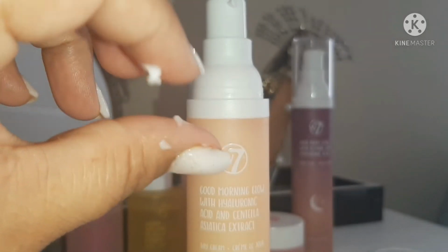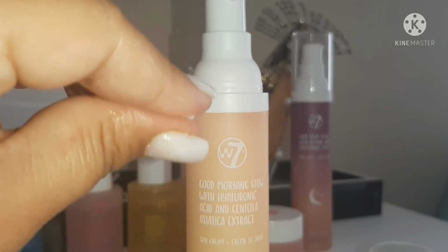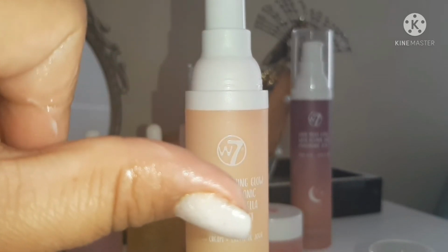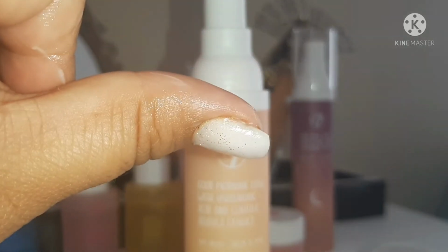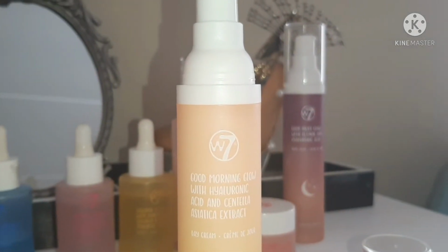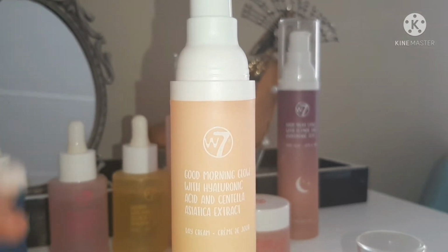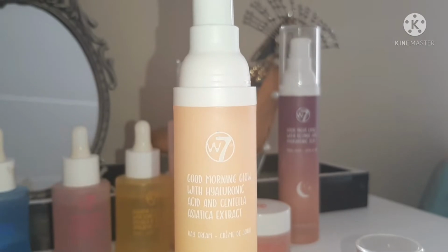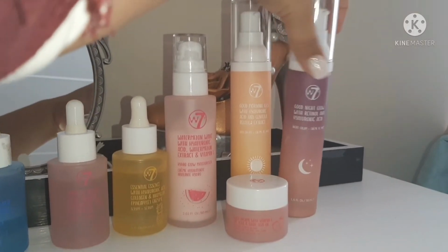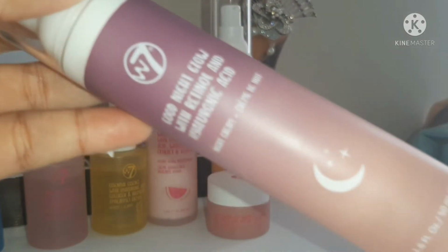And as you can see, this is a little bit of a thicker consistency, but it also disappears into the skin quite quickly. And I absolutely adore this one. I think it's very, very nice. And I'm actually allowing my daughter to use this one as well, and the other one too. And it actually made a difference on her skin. But I'll come back to that later.